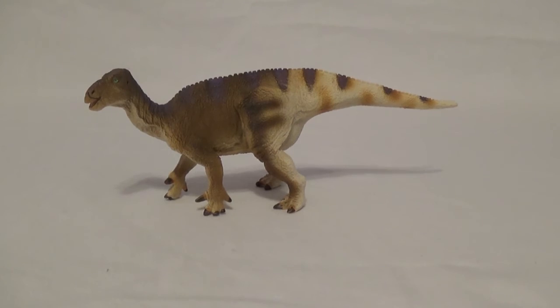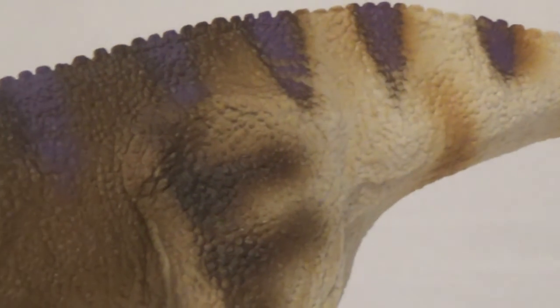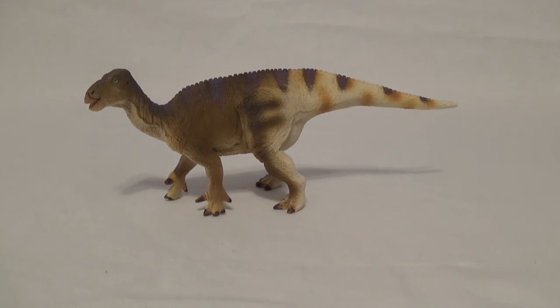Well, there we go, guys. That was today's look at the beautiful 2016 Safari Ltd Iguanodon. So far, this has to be one of my favorite figures from Safari Ltd. I absolutely love the fantastic detail that they put into this figure, and I love the realistic yet so exotic color scheme.